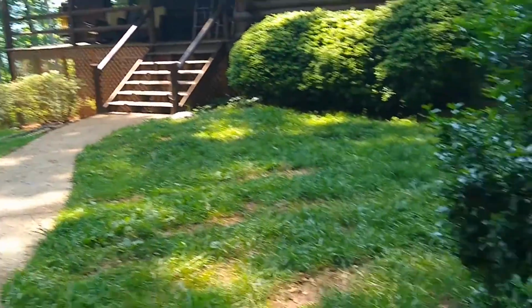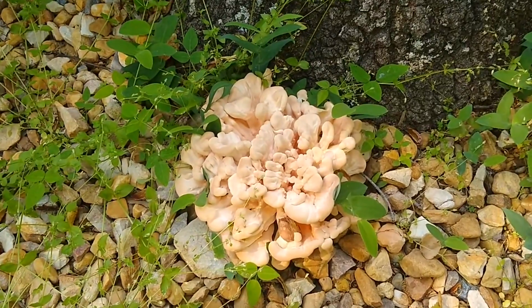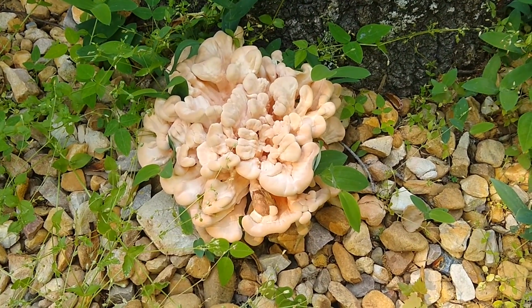Alrighty, well, Mrs. Swifty here done eyeballed some chicken of the woods. Look at that. Freshy, fresh. I'm going to pick that and eat it tonight. Yum, yum. Eat them up.